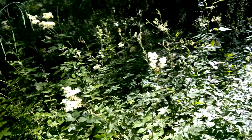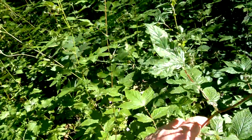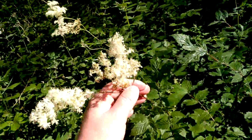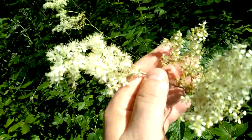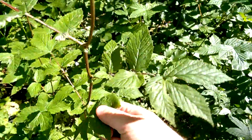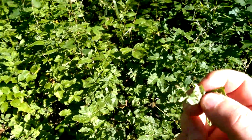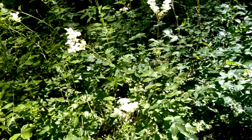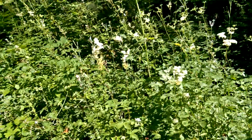This must be a little bit of a damp spot here, because this plant here is called Meadowsweet. This is a plant you normally find in damp riverside environments. It's in the rose family. It has these feathery flowers that smell kind of like strong vanilla, and the leaves, when they're crushed, have a very aromatic sweet scent. The plant contains salicylic acid, which is a precursor of the drug aspirin, so it used to be a folk remedy for headaches and fevers.